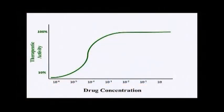If you think conceptually, on the y-axis you're considering therapeutic activity up to 100%, and on the x-axis the drug concentration. As the drug concentration rises, you'll get the curve of a therapeutic activity which, by common logic, maxes out at 100%. Once you reach 100%, as the concentration increases, you can't get more than 100% therapeutic activity. This is theoretical. In fact, when you get really high levels, you often lose some therapeutic activity, but I left it plateaued at 100%.